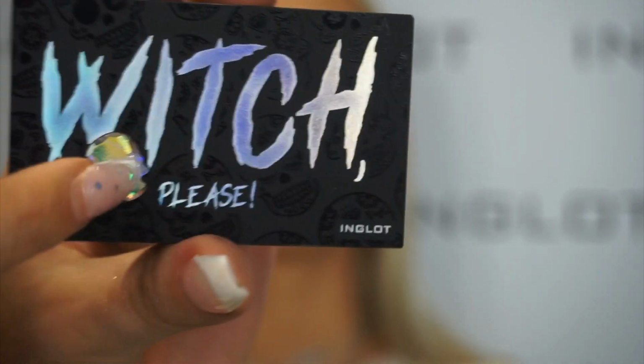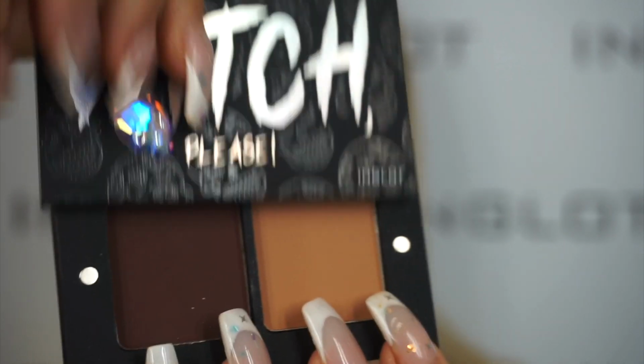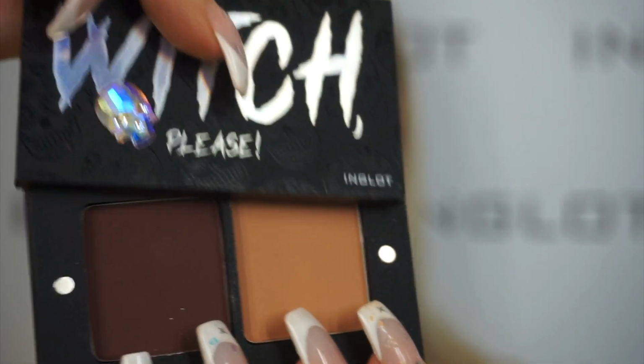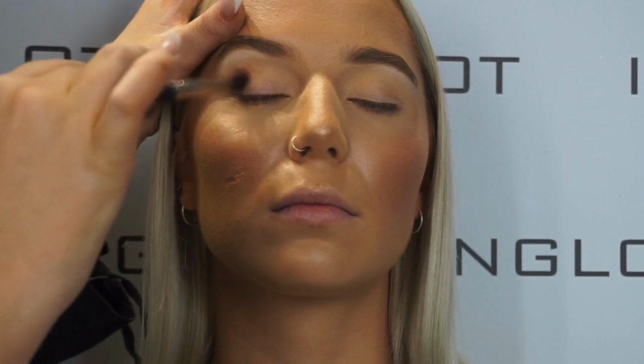So there's two of my favourite shades in this. This is actually limited edition for Halloween. It has a little Swarovski crystal and it's so cute. So I'm going in with 285, which is my favourite transition shade. I'm going to lift the brow up a little bit just to really get into the crease. So I'm doing little back and forth motions and little circles and really blending out that shade.